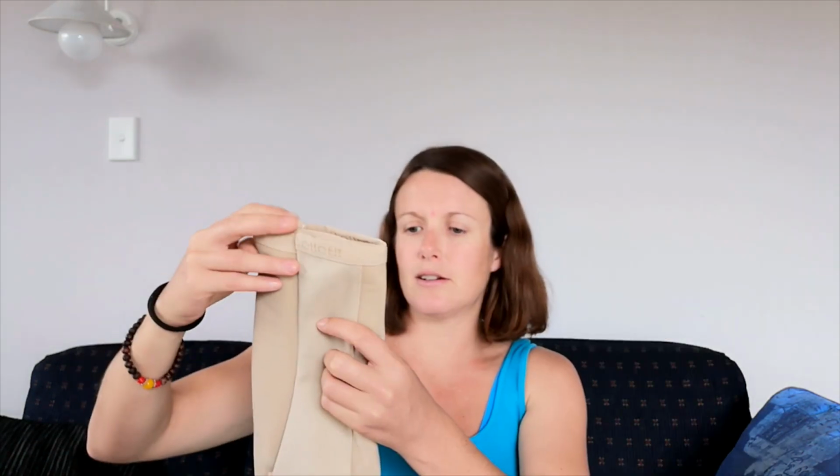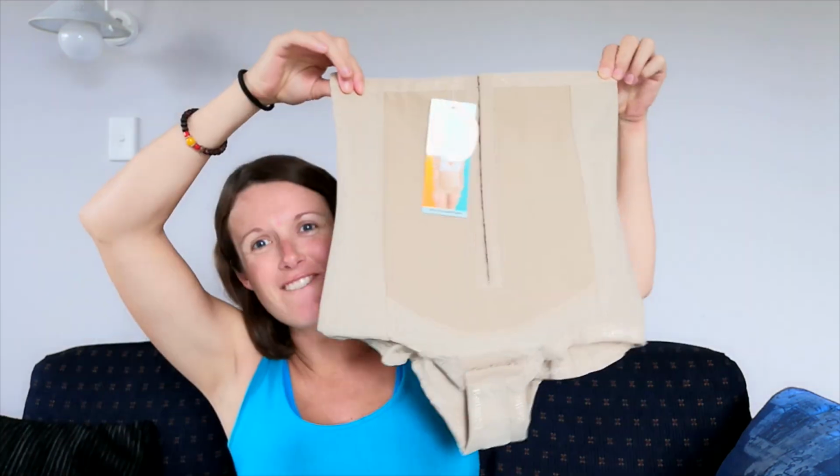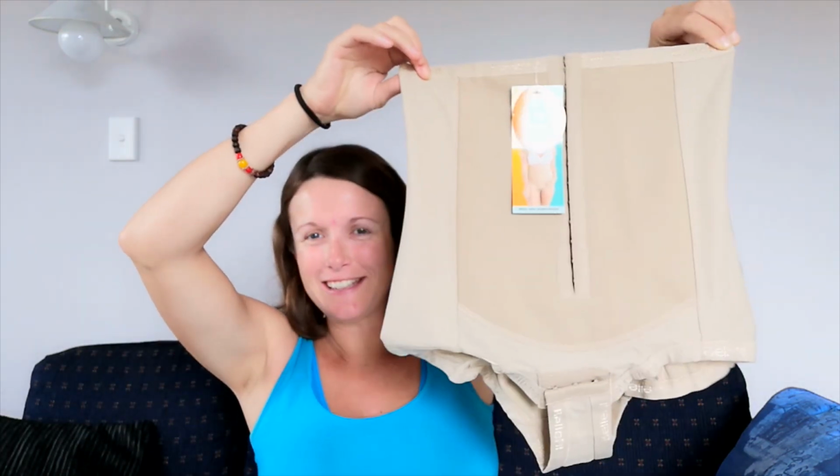I thought that we would start with a little bit of unboxing. My postpartum girdle has arrived, so I am going to open it up. Let's see what's inside. So here it is, medical grade childbirth recovery. Very sexy. Enjoy taking a couple of pictures in that, I'm sure.